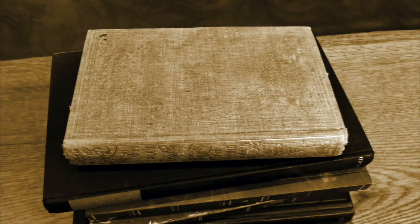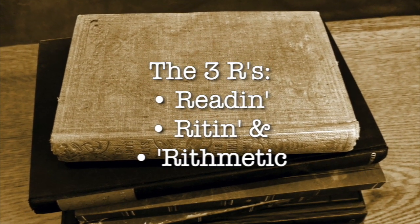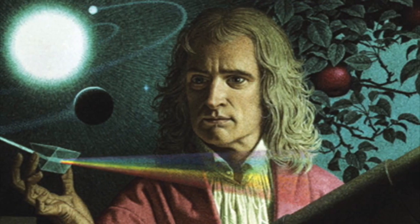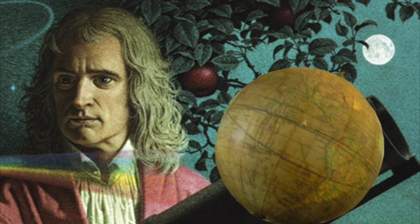The core subjects in the curriculum were the 3 R's: reading, writing, and arithmetic. Science and social studies were seldom offered. At schools fortunate enough to own a globe, however, geography was sometimes taught.